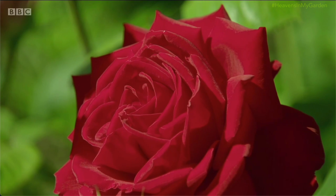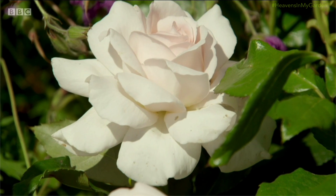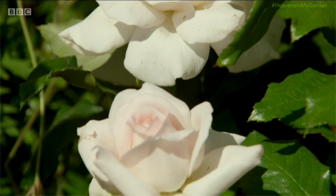And for a lot of people, this is quite an unlikely statement, because we've got used to this idea that rose pruning is something you do in late winter or even early spring. But that was based largely on growing hybrid teas, which dominated roses throughout the 20th century.